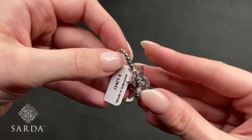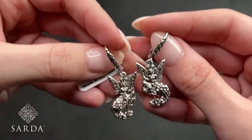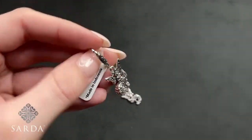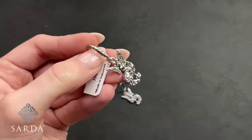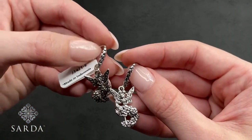We have Essentials Fairy French Wire Earrings J3421 for $79.99. And I think we might still have, unless we've sold out, the pendant that matched these earrings. I'm not sure if we still have the fairy pendant or not. She is cute. Watermark, lever back, and then little fringe on her little dress. That was J3421.